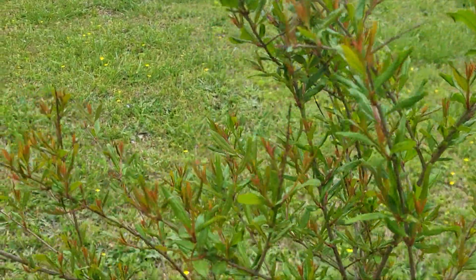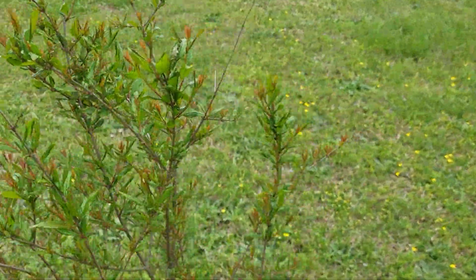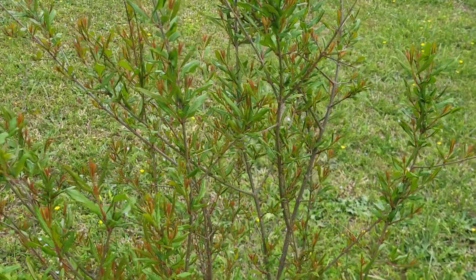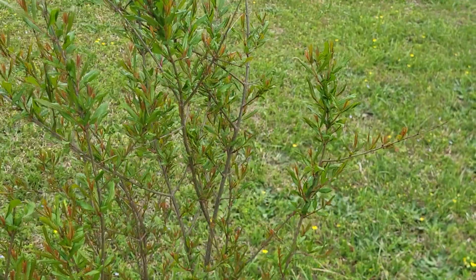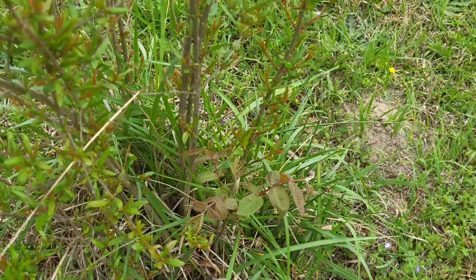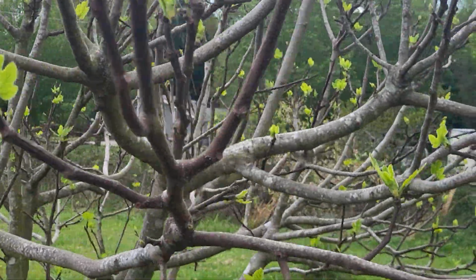Pomegranate. I've still not had anything off of this. I've thought about cutting all of this off and leaving just 1 stem to see how it produces. I've seen it grown both as a bush and a tree. Oh, and then we've got a pecan coming up down there.